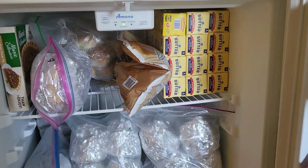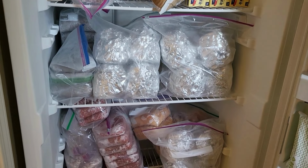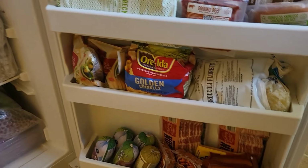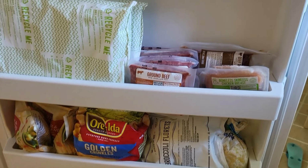All right, some of you remember this from when I was stocking up on butter. It was looking pretty empty and cleaned out, but then I just stocked up on those 80 pounds of ground beef, and now we have pork coming. All right, here's what it looks like now. I think I can organize this pretty easily and clear off some shelves.